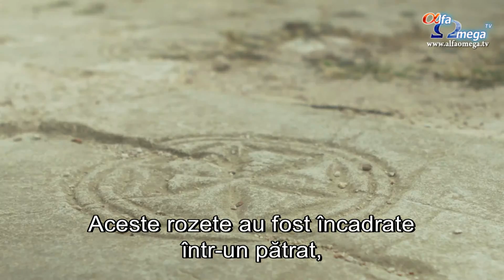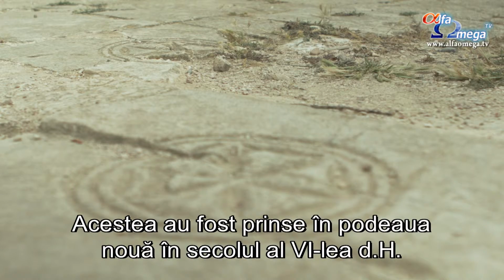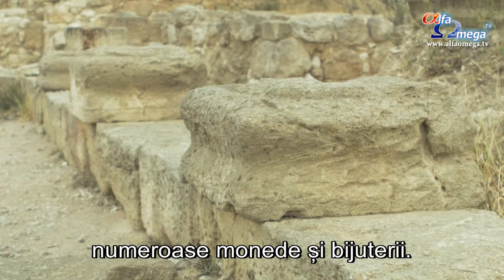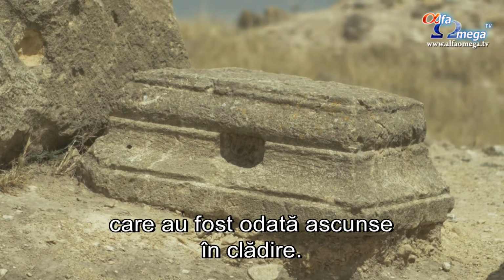These rosettes were placed in a square with the single rosette at the center. They were mounted in the new floor in the 6th century AD. During the excavation, many coins and jewels were found. The floor was strewn with bronze coins once hidden inside the building.